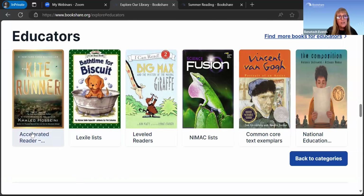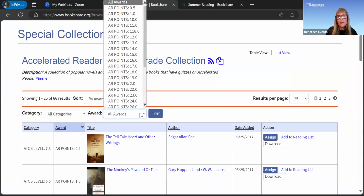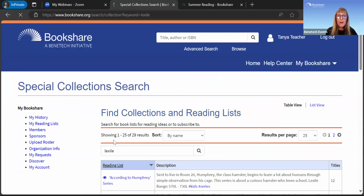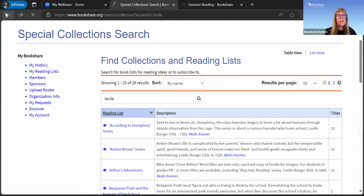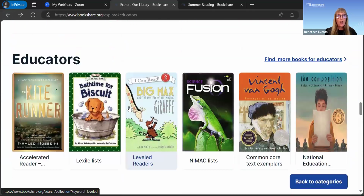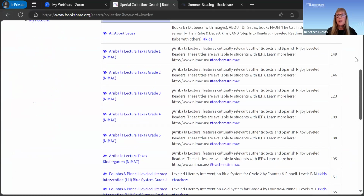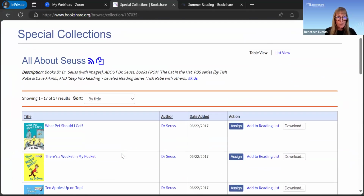Under the educator section, we have the Accelerated Reader books categorized by the different levels that they use. We also have many of the popular leveled readers, Lexile, Fountas and Pinnell books, National Geographic leveled readers, just a lot of different series that are available out there. So the I Can Read series. So you can come here to get an idea of what books you might want to assign to your students.